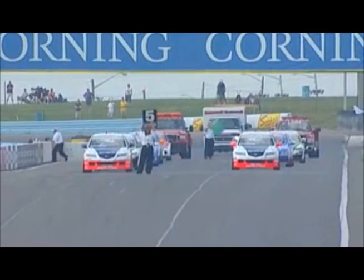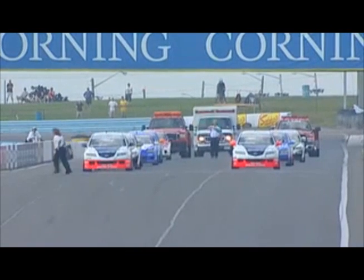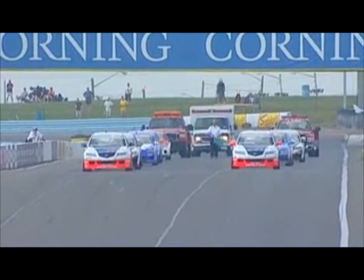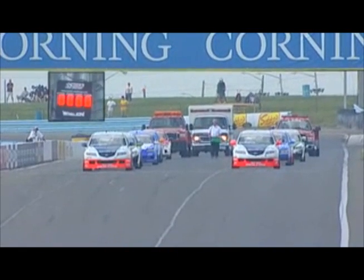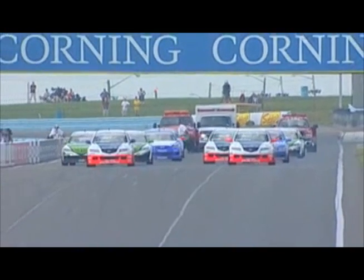Kathy Malik at the head of the grid will give them the board. And now she will get out of the way as the lights will come on. And when those lights go off, the standing start that is World Challenge, we'll be underway, and we are from Watkins Glen. Let's see who gets a good jump.